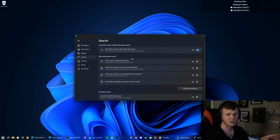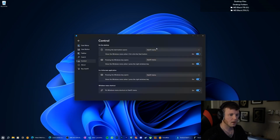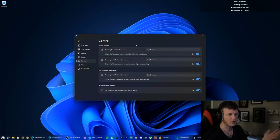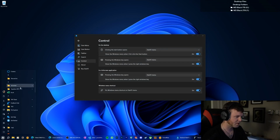Search. There's a bunch of different customization for the search behavior. I usually just use it to open programs if I don't have it on my taskbar down here. Control, again, just more customization. Clicking the start menu opens the start menu, or you can do the Windows menu, which is just kind of like the default behavior. I don't really like the Windows 11 menu. It just seems like there's a bunch of random icons in there. This is perfect. Just open the programs and folders.